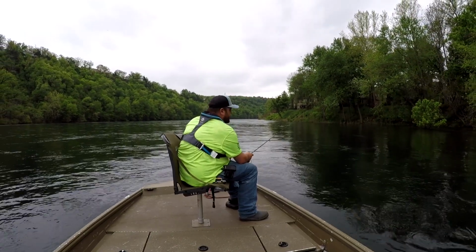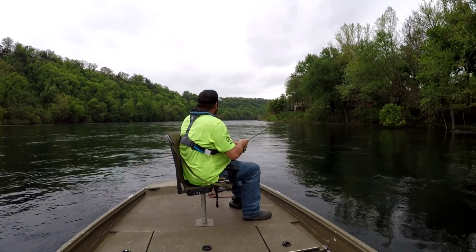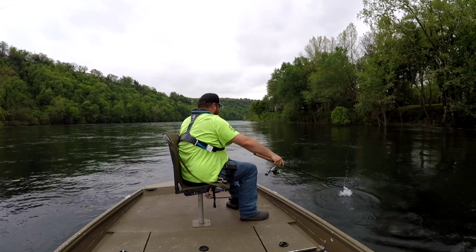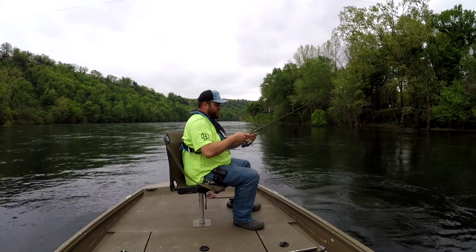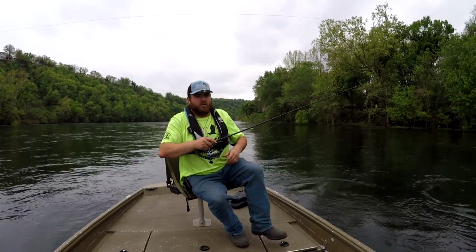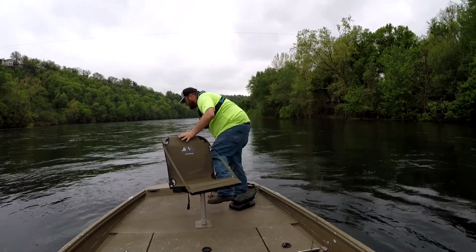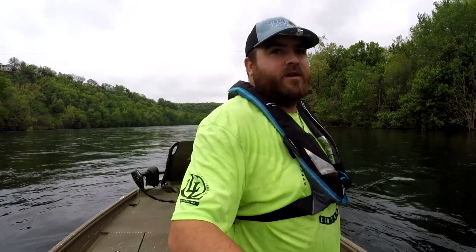And I feel like we got time for maybe one more pass. We go back up to the bottom of the golf course and try that again. If I had time, I think I'd tie on another size 10 scud on the bottom here. I feel like that's the one they're seeing better. But we're gonna go back up and we're gonna try that drift one more time.